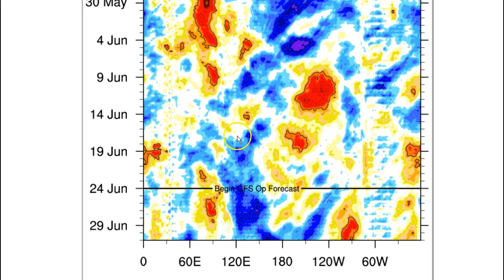And as you see now, here we go, starting June 19th, we started seeing easterly anomalies building, and that's forecast to get stronger in the heart of the Kelvin wave generation area, and then start sliding off to the east about a week from now. But this definitely smells like the inactive phase of the MJO.